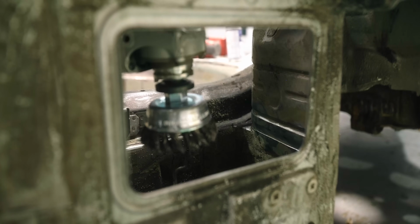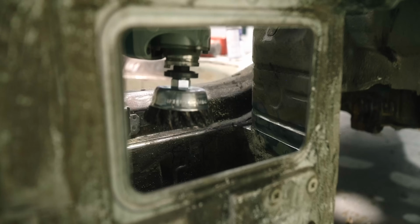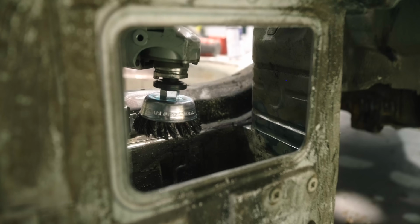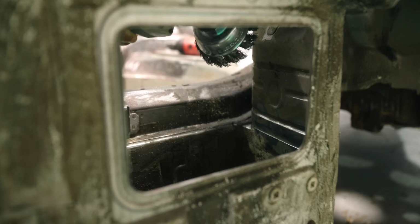I am using the grinder without a guard at the moment, because I can't get to certain places with it on. But don't do this. Do not do this. This is bad.